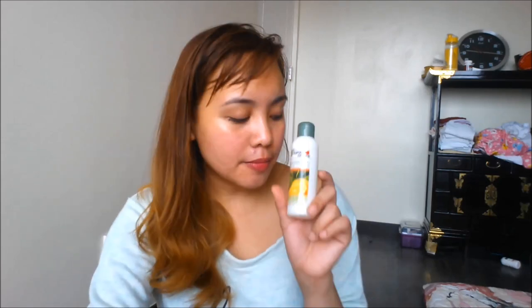So that's it for my daytime skin routine. Next naman is for nighttime. Basically, I use the same products. Acne Defense facial wash, followed by the balancing toner. Ang pinakaiba lang is the moisturizer that I use.